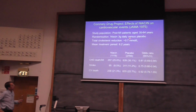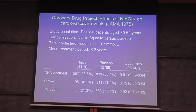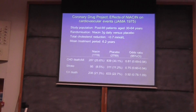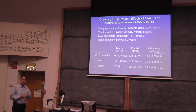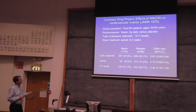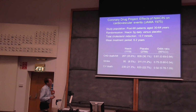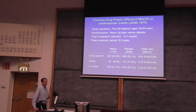And again, at that time, they never measured LDL cholesterol, they measured total cholesterol. And the total cholesterol reduction was about 0.7 of a millimole. Given that it's increasing HDL cholesterol, you can probably estimate that it lowers LDL cholesterol by about a millimole. And the reason why they got a big change in cholesterol is because they weren't giving it on top of a statin. So these were people who had high cholesterol levels and they were lowering it quite a bit. And they did see reductions in the risk of coronary heart disease and MI, and reductions in the risk of stroke. And these were significant reductions because they were having a big, or relatively big, change in cholesterol.